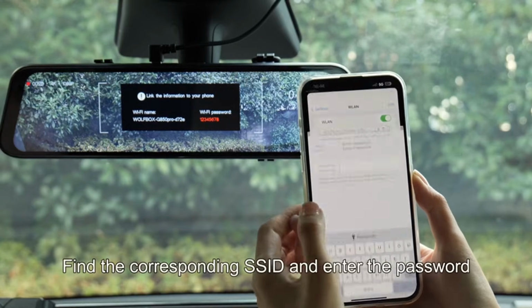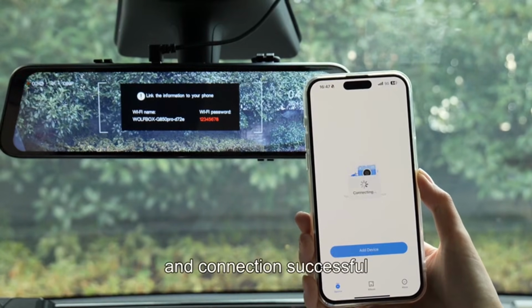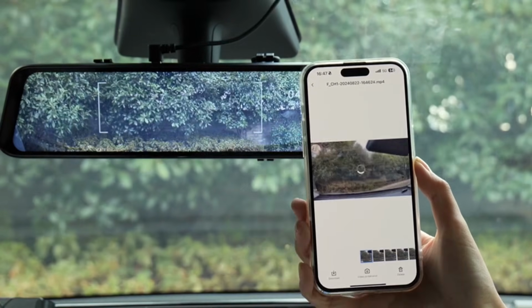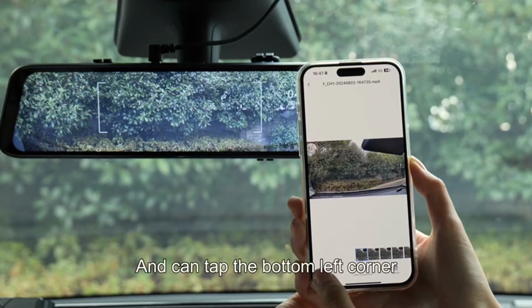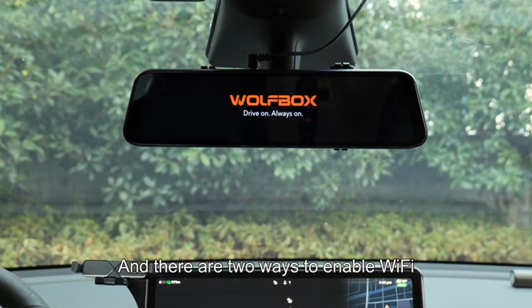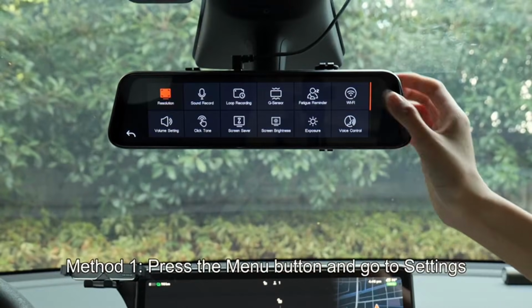The 1080p video quality is impressive, and the 170-degree viewing angle covers blind spots very effectively. What really stood out was the loop recording feature, which ensures continuous footage by overwriting the oldest files, a lifesaver in case something unexpected happens. Installation took me less than 30 minutes, and the mirror fits seamlessly over my existing one without obstructing the view.